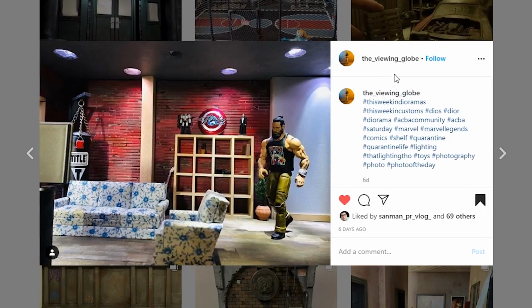This one is coming from The Viewing Globe. We've got, I don't know who this wrestling figure is. I'm not sure. It looks cool. I've never been into wrestling or the wrestling figures, but this guy looks pretty darn cool. This diorama is very nice. I really dig the lights that you've got in the ceiling.